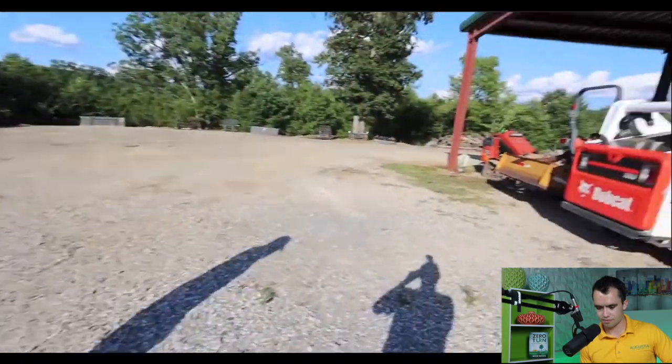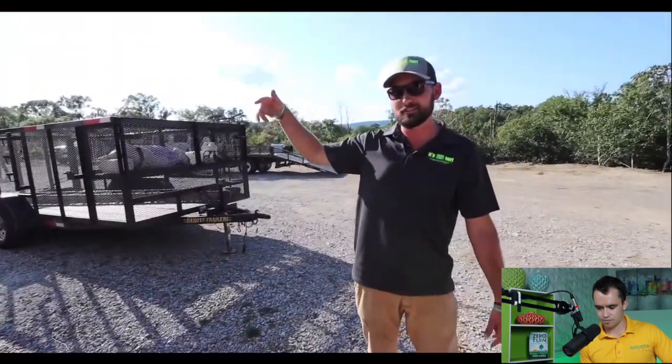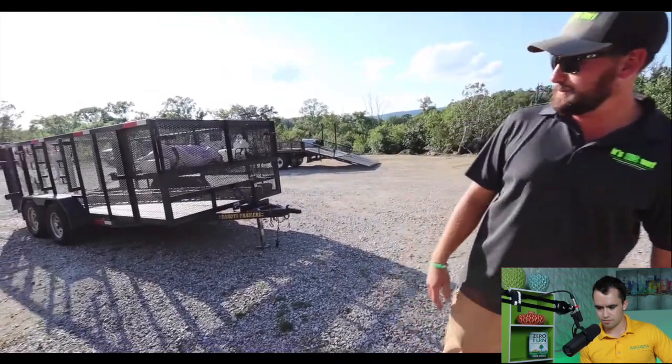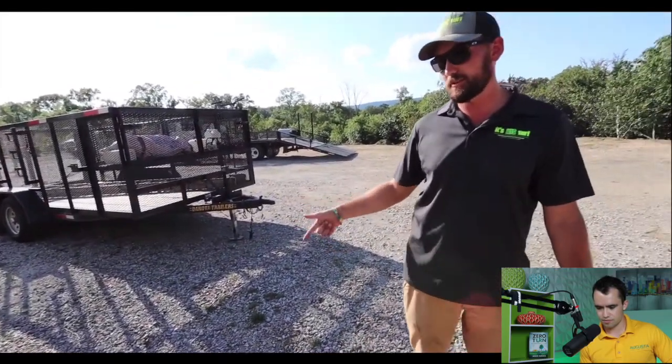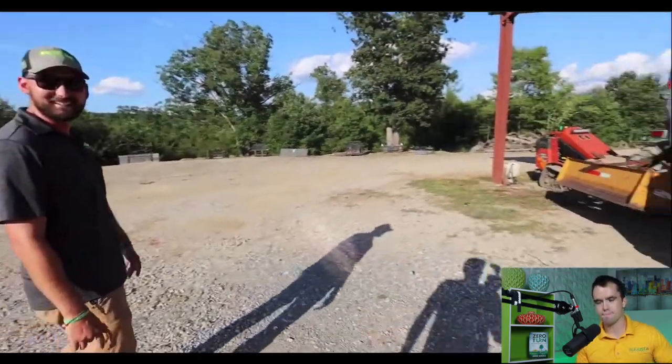And then this is a 16-foot trailer. It's just like the one we're giving away next week. That's awesome. We downsized from 18 and 20-foot trailers to the 16, and we just liked it because it's a little more compact, a little less curb checking, and stuff like that.